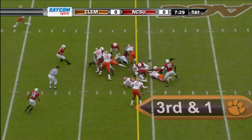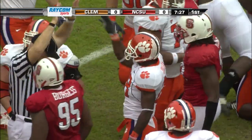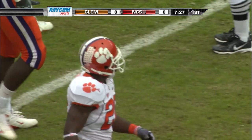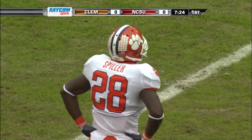Spiller, right side. He's hit hard, but he's got the first. Boy, if he just squeezed in behind Thomas Austin, it would have been even bigger. Audie Cole, the second leading tackler, a Golden Gloves boxer, tattooed Spiller coming through.